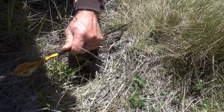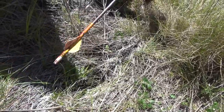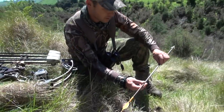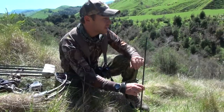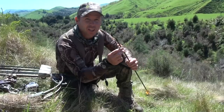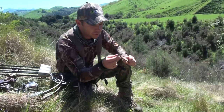Right. Gone right through him. Plenty of good blood. And that broadhead is still as sharp as a razor. I'll be able to use that again for sure.